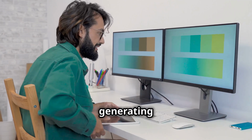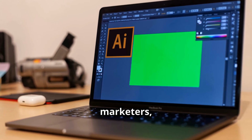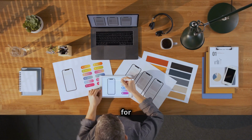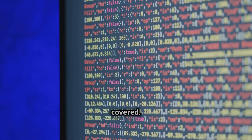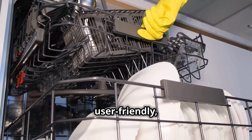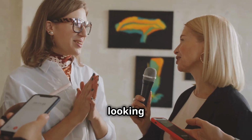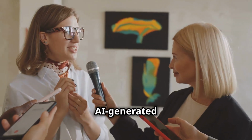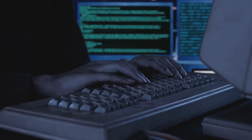But it's not just about generating wacky images. DALL-E 2 can be a powerful tool for designers, marketers, content creators, or anyone who needs high-quality visuals. Need a custom illustration for your website? Want to create unique social media graphics? DALL-E 2 has got you covered. The interface is incredibly user-friendly, allowing you to experiment with different prompts, styles, and concepts until you get the perfect image. So, whether you're looking to create stunning visuals for your brand or just want to have some fun experimenting with AI-generated art, DALL-E 2 is an incredible tool that's pushing the boundaries of creativity.